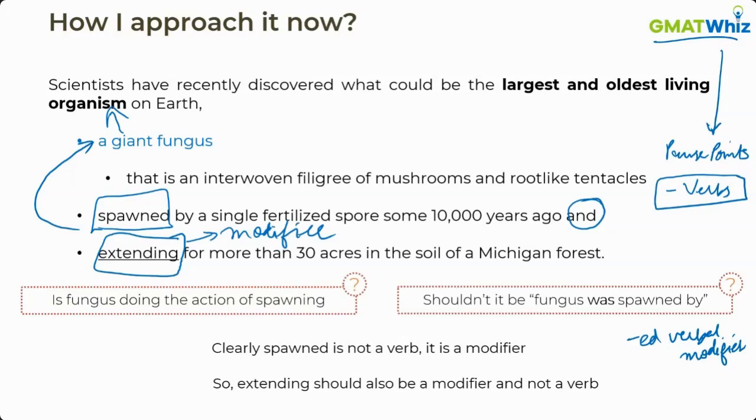Is that clear to all of you guys? Can you quickly tell me yes, no in the poll here? Is that clear to all of you, that extending should also be a modifier? I'm not saying whether it is correct or incorrect, but is that clear to you that extending should also be a modifier and not a verb? We'll see whether it is right or wrong. But let's make sure that you're clear that it should also be a modifier.